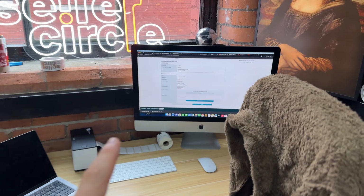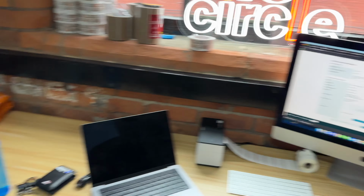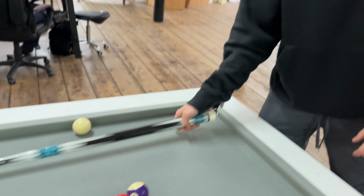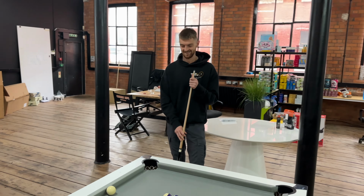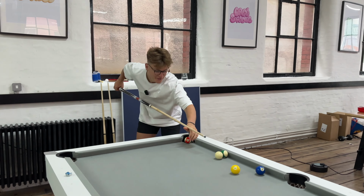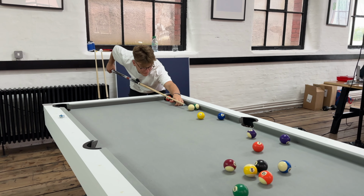So guys, midway through setting up the Amazon seller account, going to now play a quick game of pool with Tom. Ready, who's going to win? Not you, obviously. Not me, we'll see. I'm going for number two. Not sure if this is going to work. Knowing my pool skills, probably not, but let's see.